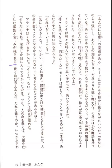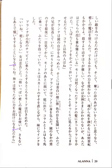And, tatakau mae ni kangaenasai, dare to tatakau no ka. So before you fight, you've got to think about it. Who are you fighting? Itsuka fusawashii teki o mitsukeru tame dake demo. So she's saying the only time you should ever kill somebody, which has been dropped from the sentence, because I had a long pause there, I was like, what? Is when you find an enemy that is suitable to be killed.